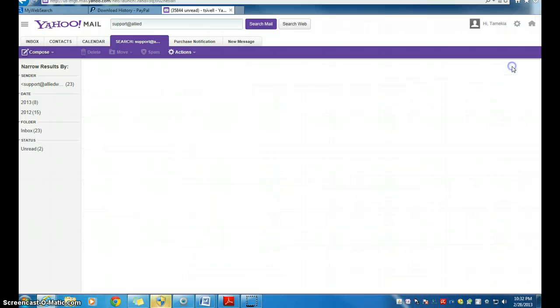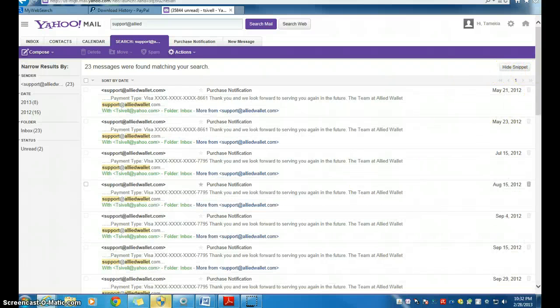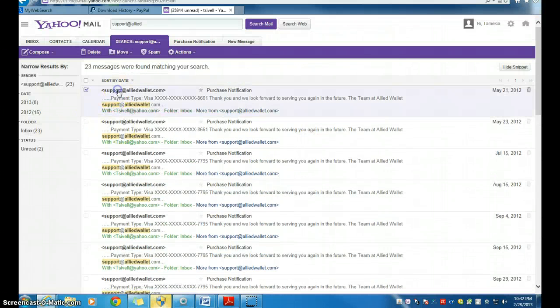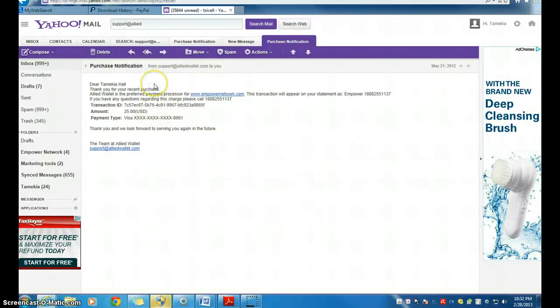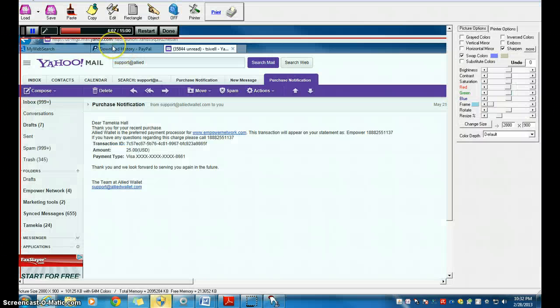If I come over here and do a hot snippet, it's only going to show me the support at Allied Wallet purchase notification, and that's it. So that's why I want to show the snippet. So what I did in order to save the trees, because you can tell that's a lot of documents I would have to print out, I came over and just selected the first one. This is a $25 one, my blogging platform. So what I did, I used the print screen button on my keyboard, and I have a little cool tool called Print Key.